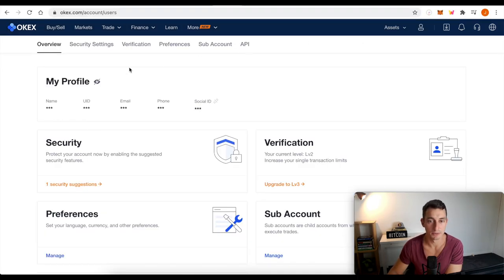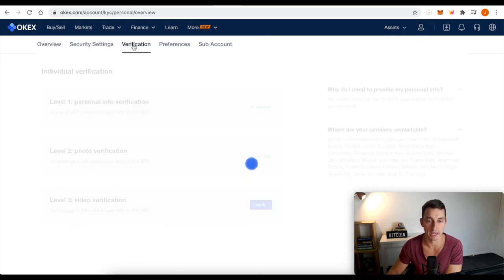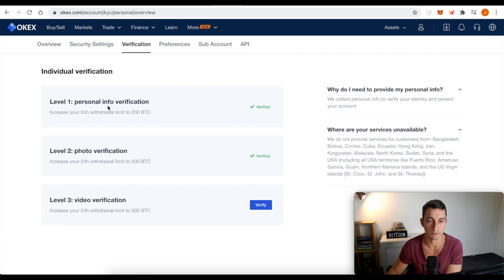Now, once you've signed up, you'll have your account. To get crypto in and out of your account, you need to verify your account. So you just need to go up to this little person icon in the top right, and then click across to verifications. You just have to go through and put your personal details in. So it is a KYC exchange. And to get to the next level, you just need photo verification, something like a passport or driver's license. Now, to the right of this, just take note of where these services are unavailable and check to see if your country is in there or not.